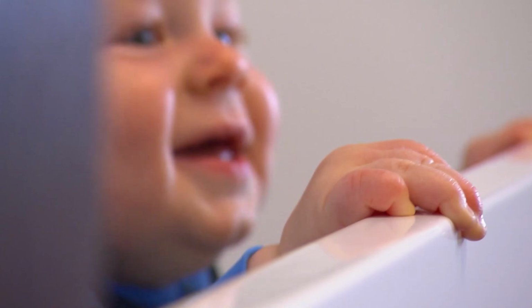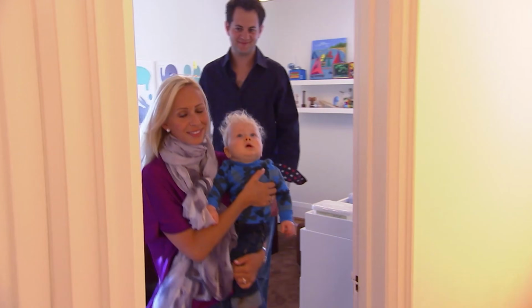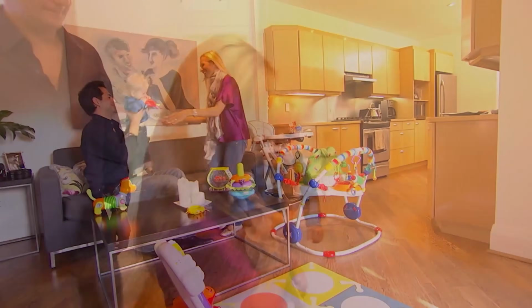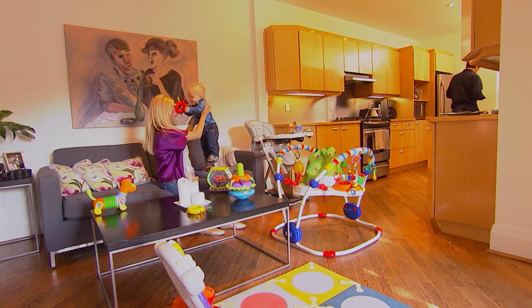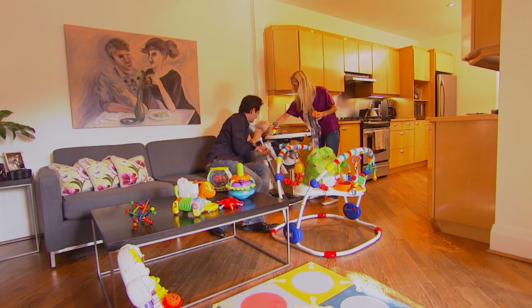When baby Hudson arrived on the scene, Alexis and Adam found themselves spending all their time at home. Their open kitchen and living area became the hub of their household, which only drew more attention to its need for a makeover.